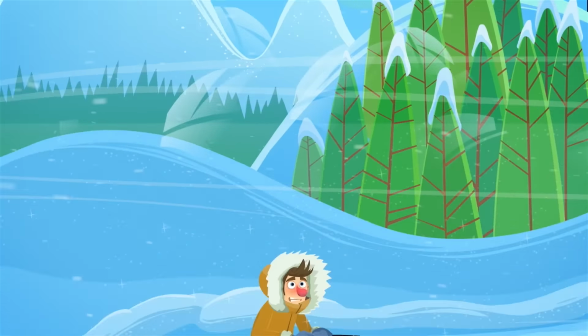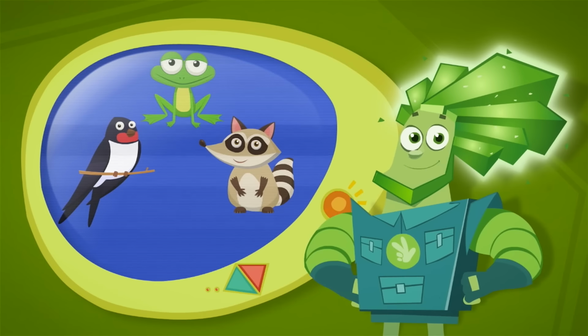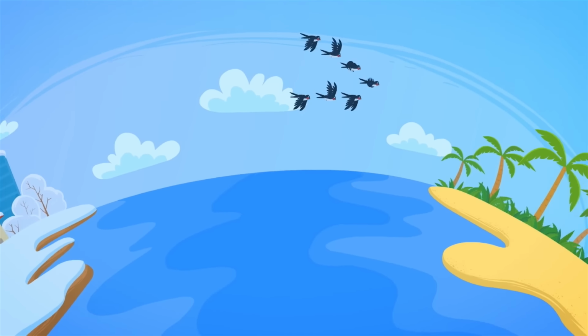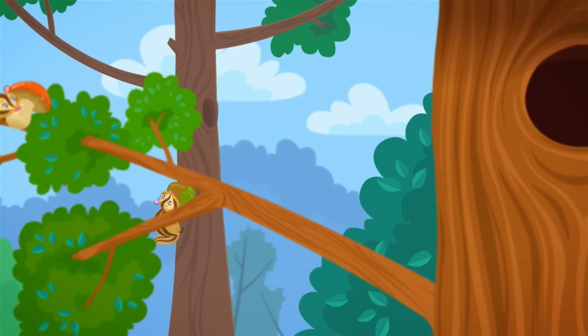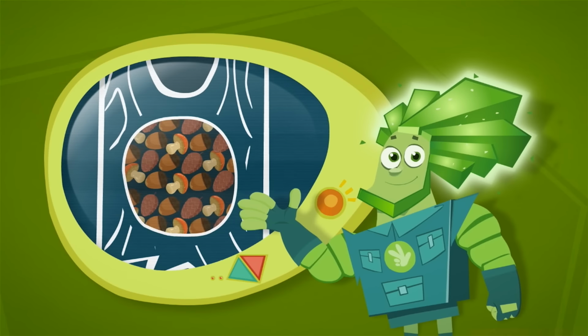Winter can be beautiful, but also very cold. Animals have different ways to prepare for when the weather gets cold. Some birds gather into flocks and migrate to where it's warmer. You could almost say they're flying to a resort. Squirrels, hamsters, and chipmunks collect and store nuts, mushrooms, and pine cones. There are many people who don't have pantries that are as well stocked.